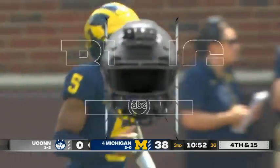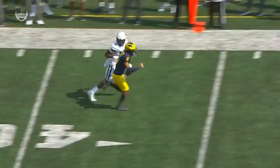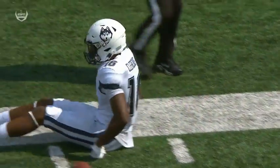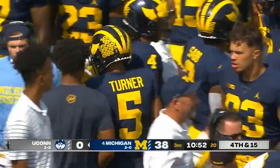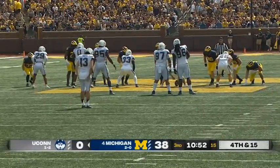Michigan showed man-to-man coverage early. DJ Turner does a nice job of just edging the receiver towards the sideline. You know, in practice, they paint these red lines on the field that are about 5 yards from the sideline. You're taught to hold the red line, press back into that defensive back. DJ Turner eliminates the window to throw the ball by pressing him out towards the sideline.